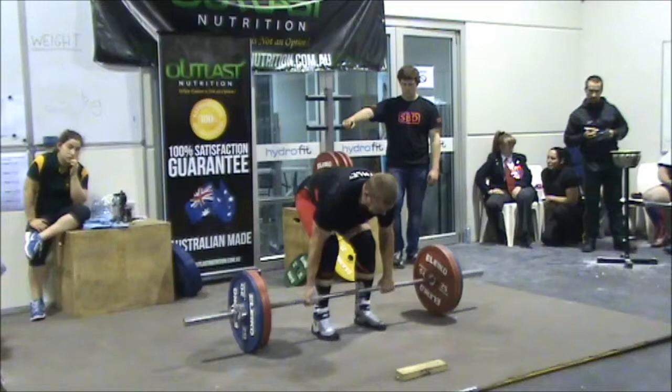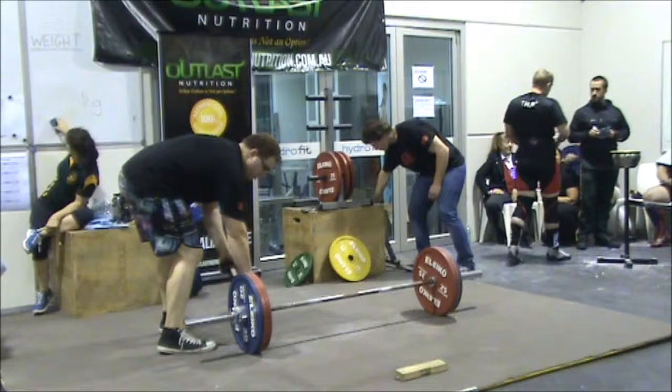That's a good lift. 195 on the bar next. 195 for Alec Lewis.